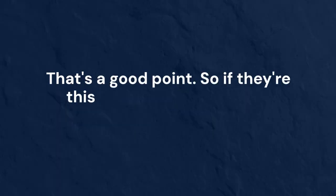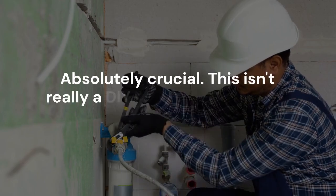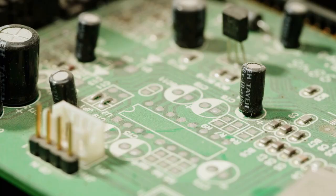That's a good point. So if they're this important, getting the right one and having it installed properly sounds pretty critical. Absolutely crucial. This isn't really a DIY weekend project for most people. Professional installation makes sure it's the right size pump for your house, the pit is in the right spot, and the discharge pipe actually sends the water far enough away.